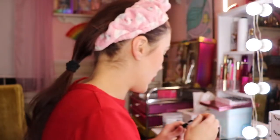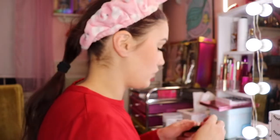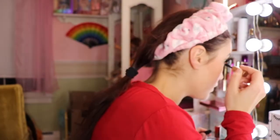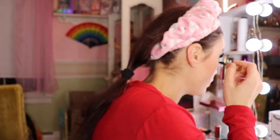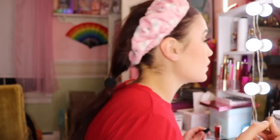Dang it. Okay, it came off good. Really pretty. I really like this brown a lot. It's actually really pretty. Okay, so that eye is finished.